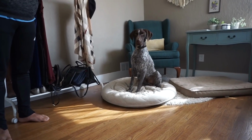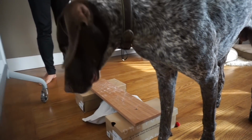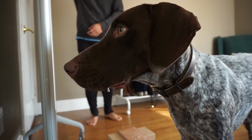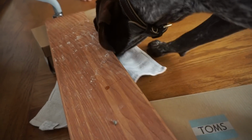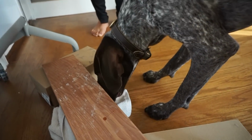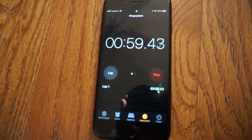Alright, Walle, where's the treat? Where's it? No, Zazu, get out. Sweet. Oh my god, he's drooling. He can smell it, but he doesn't know where it is. Oh, there he is. Get it. Walle, get it. Where is it? Alright, you got it! So that was a minute.